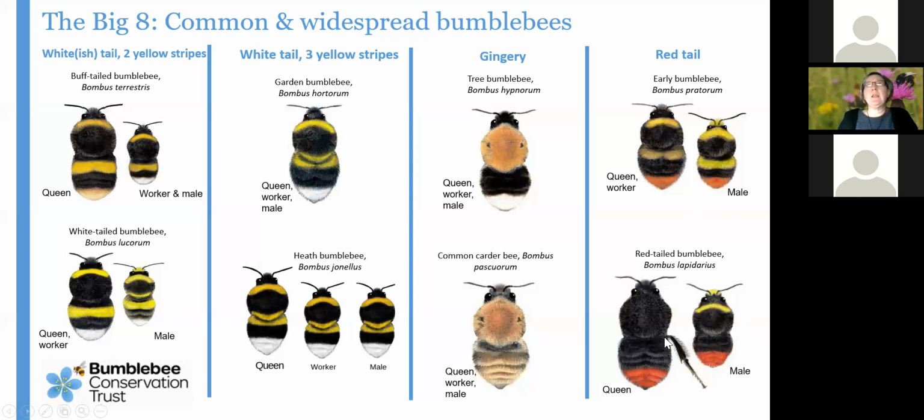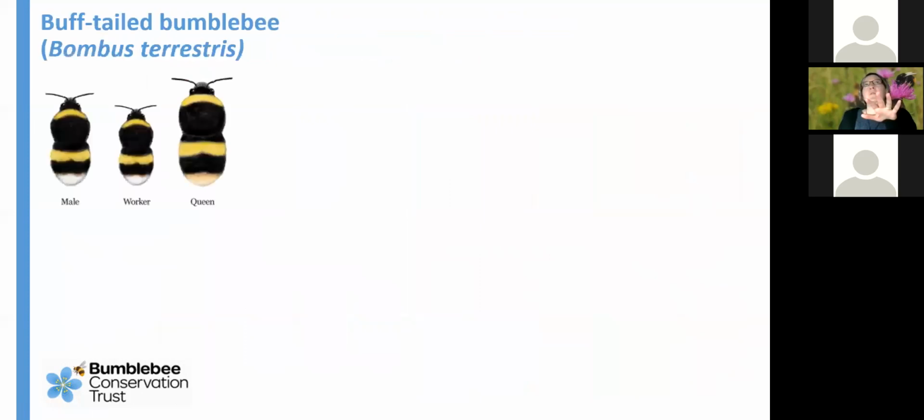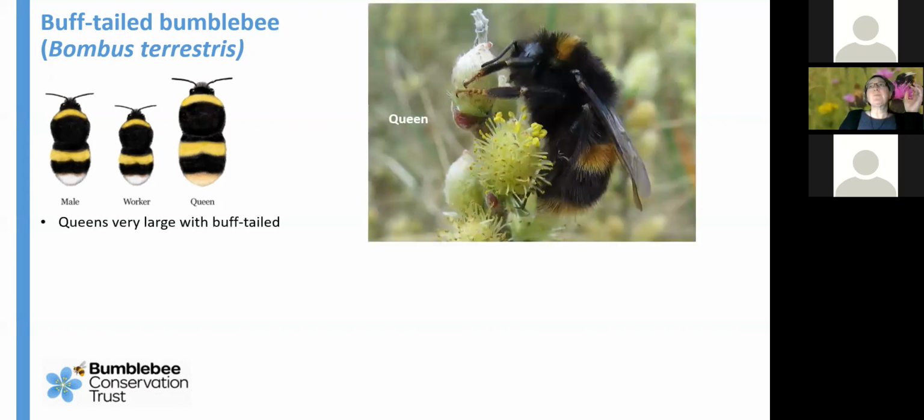This is a sort of condensed beginner course, really. So first of all, the first pair, whitish tail, 2 yellow stripes. We'll start with the buff-tailed bumblebee. I'm sure that most of you have seen this one this spring already. These guys have started emerging, Bombus terrestris, the buff-tail. They are the really big chunky queens that you see first thing in the spring. They have a really deep buzz, very large queens. I'm sure some of you have seen these.